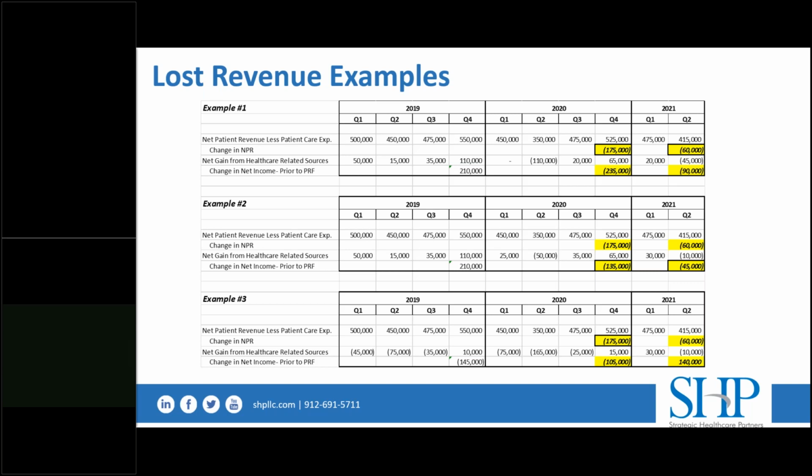And then the third example is if the entity was losing money already, then the fact that their change in bottom line is only 105,000 would not impact the fact that they lost 145,000 in the first year. Therefore, they could claim 105 plus 145, and because their change in lost revenue was only 175, they can claim the full amount of that.